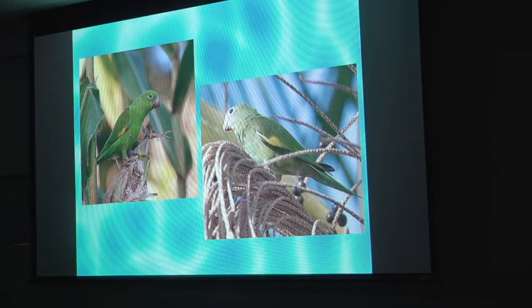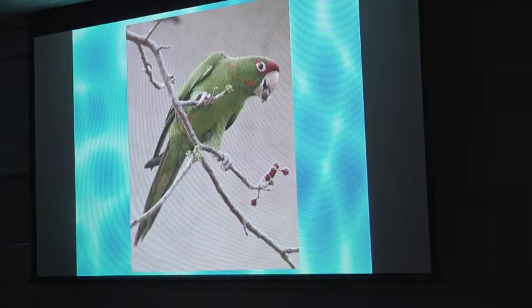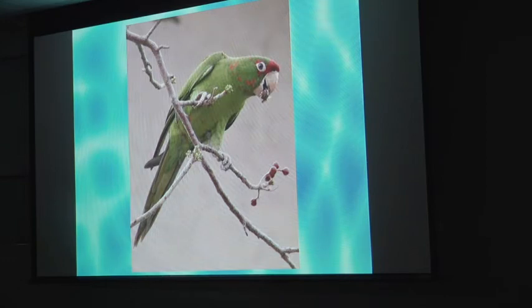So you can see a little bit of white in the wing of the white-winged parakeet. The other way that you can tell the difference is on the white-winged parakeet, the head is kind of grayish. On the yellow chevron, it's much more green like the rest of its body. This is a mitred parakeet, very similar to the red mask parakeet that I showed you at the beginning, but it has less red on its body, especially on its head.